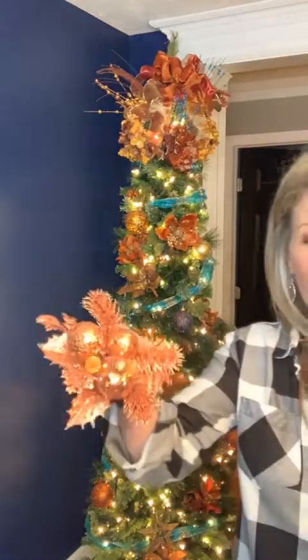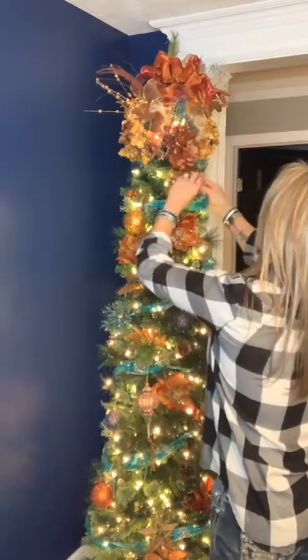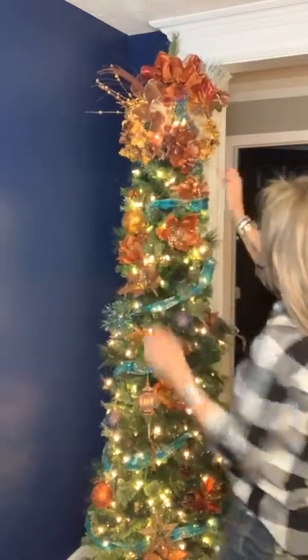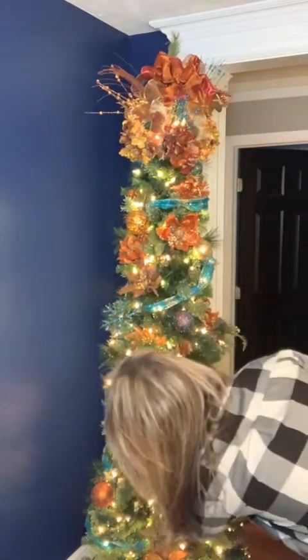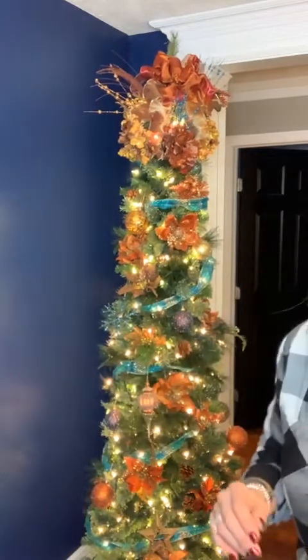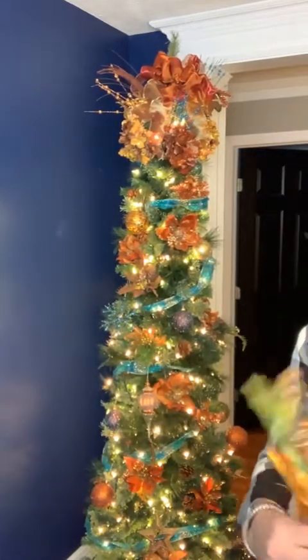But look at this one. See, just pretty. Find a spot where you have a bare spot and just tuck it in there. And then I'll show you how I fill in the other small spots. So I'm just going to keep adding my flowers. I don't want to see any wires. I don't want to see any bare spots.